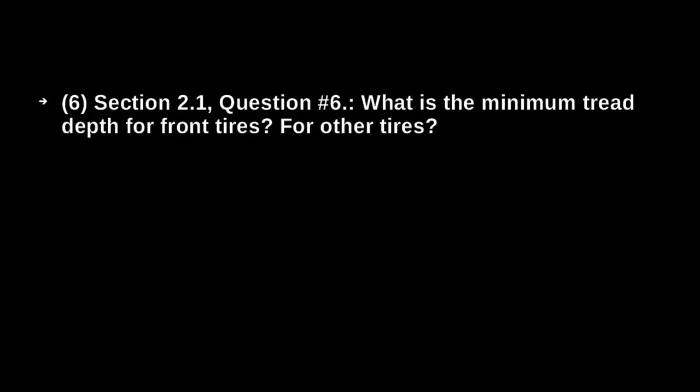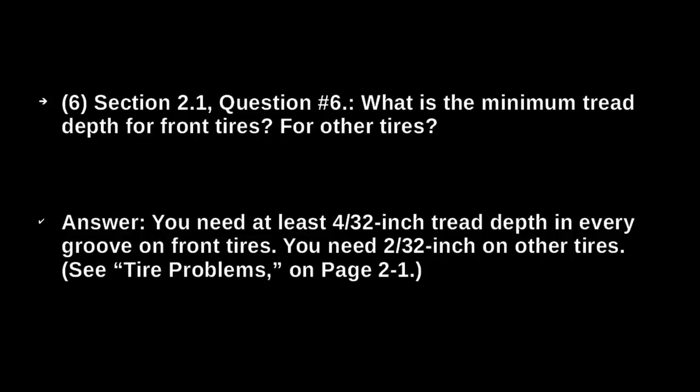What is the minimum tread depth for front tires? For other tires? You need at least 4/32 inch tread depth in every groove on front tires. You need 2/32 inch on other tires.